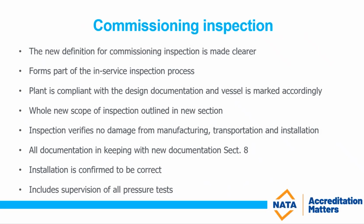They must ensure that the plant is compliant with the design documentation and that the vessel has been marked accordingly. There are requirements in the design codes and 3788 for markings of pressure equipment. Many times inspectors were not ensuring that the documentation matched the equipment and that the markings equally were not on the vessels. So that is now mandated.